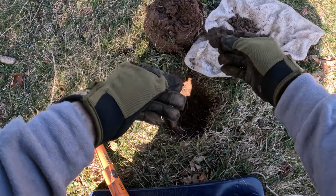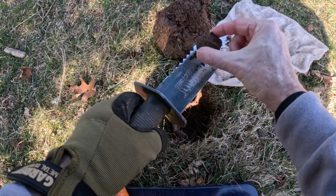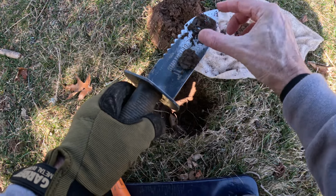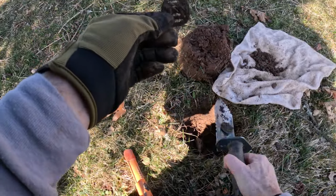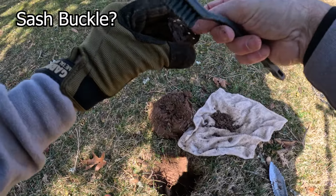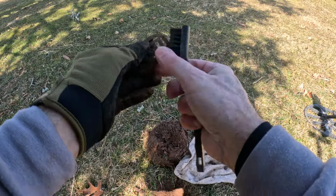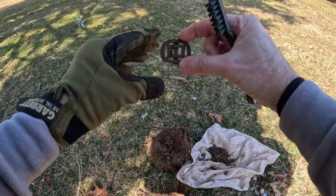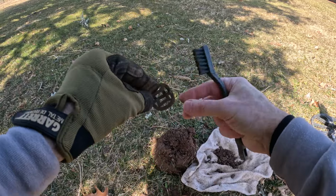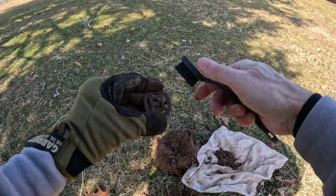Oh, it got me something. Maybe a buckle. Be not too hard with it. Oh, it is. Something neat. Maybe a sash buckle. Let me get my brush out and see if I can't not destroy this. I'd say something used to slip through right there. That's kind of cool relic.